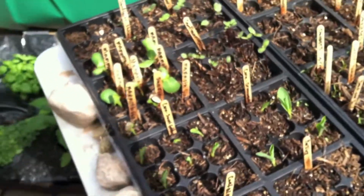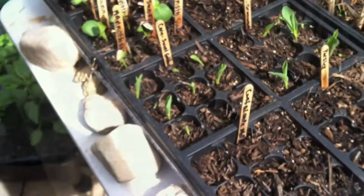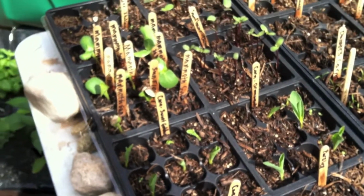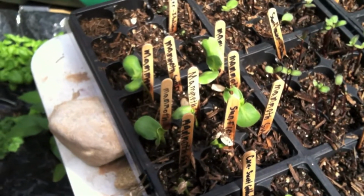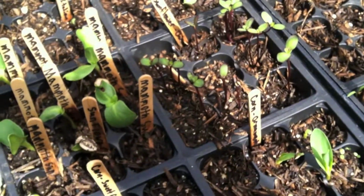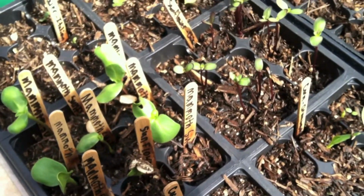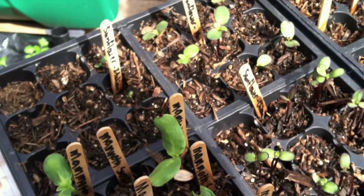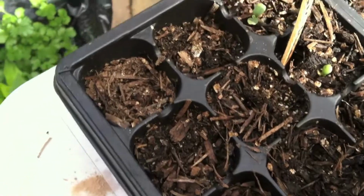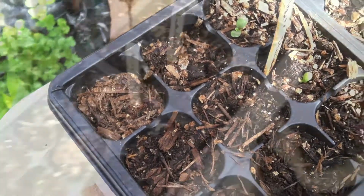Here's my seed trays. This one's taken off. My corn is starting to grow right here. Also mammoth sunflowers, looking nice and large. The Chianti red sunflowers, everything's blooming now, or everything's starting. The magic sunflowers are growing. And in the back, the Italian whites are slower, but they're starting.